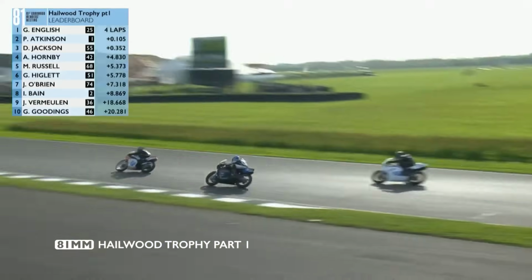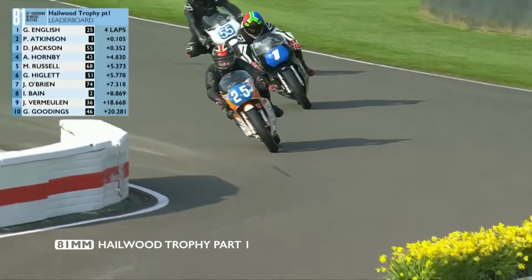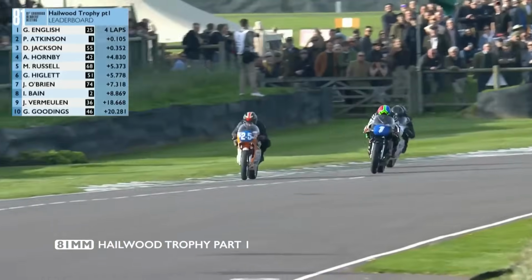Yeah, back up the inside goes Glenn English. Beautiful. I knew he was going to try that. Can he hold on into the chicane? The final run through, the right and left of the chicane. And Glenn's holding on to it.